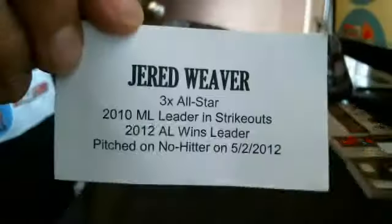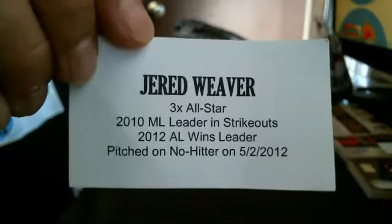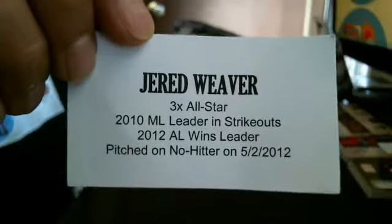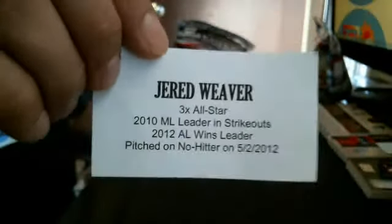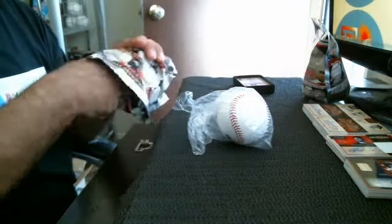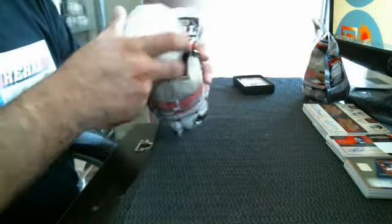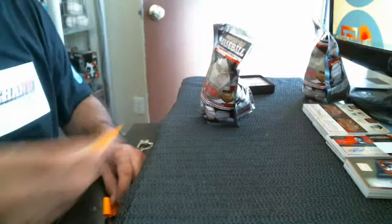Jared Weaver, 3-time All-Star, 2010 ML leader in strikeouts, 2012 AL leader, AL wins leader, pitched a no-hitter in 2012. Matt would know because he's a 100% Angels fan, and he's probably got like 15 of them. Those are the Angels. Bryce 808 with the Angels. I'll write that down.